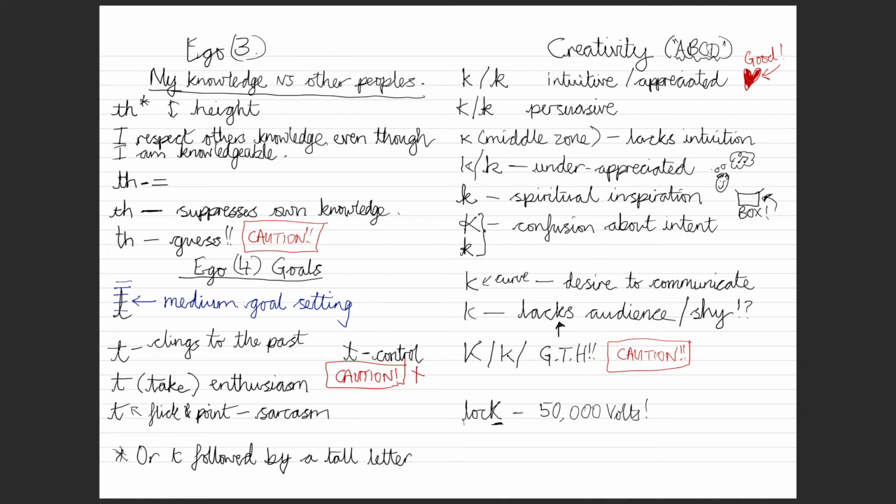Can you see in the next example, the fourth one down, where the point of the K does not reach its target? This person does not feel that other people appreciate their efforts. It's the same with the cursive K, where the point doesn't reach the target. They feel that their efforts are underappreciated.